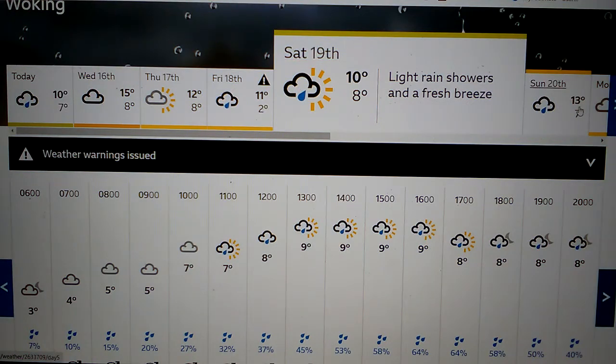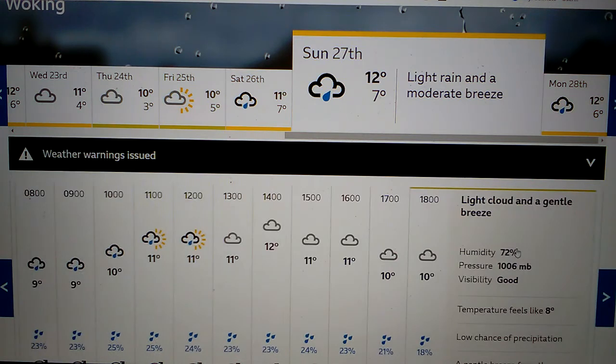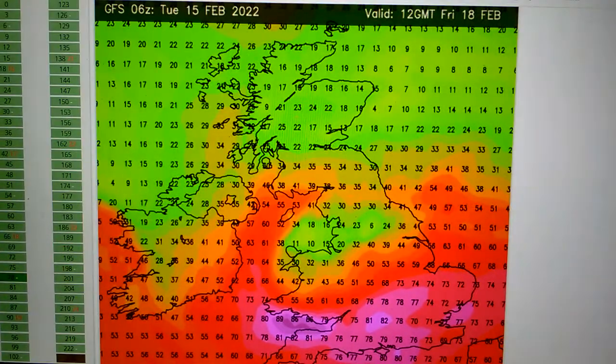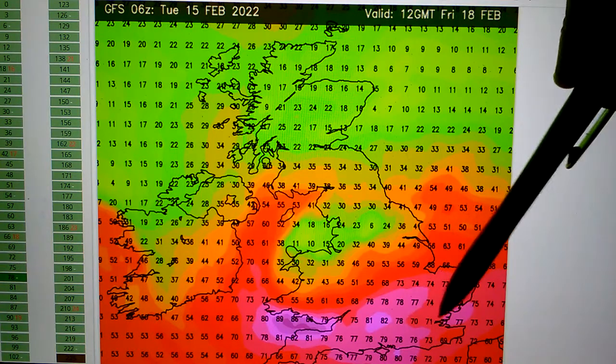We'll see what's doing at the weekend: lots of showers and rain. The future looks pretty disturbed and changeable and wild. Pressure's going to be going up and down like a yo-yo. And this is the forecast of wind strength across southern England this coming Friday, guys. You have been warned, talking about 82 miles per hour there in Hampshire, into Surrey. It's going to be quite brutal.